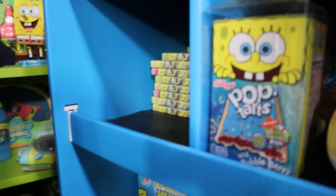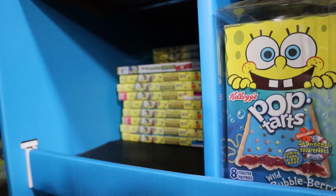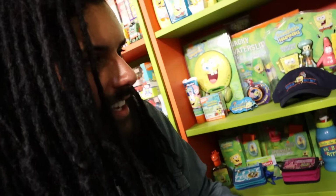All right, so here's our stack of SpongeBob movies. Oh my goodness. There's another one. But this is the first one that doesn't fit in the same as the rest. He's a black sheep for right now. But you know what? He's gonna transform to be the most beautiful of them all.